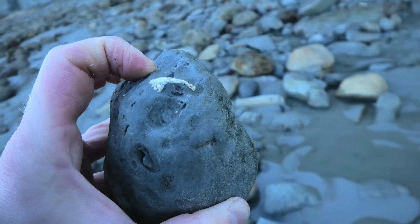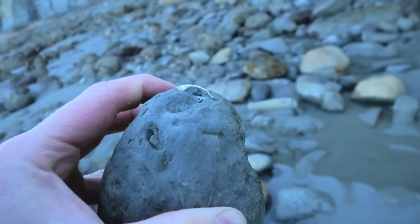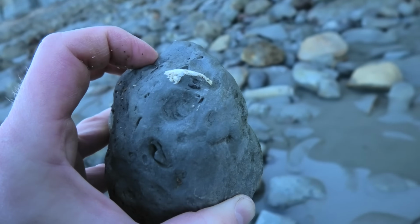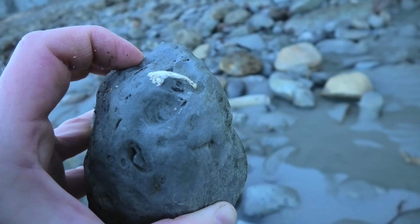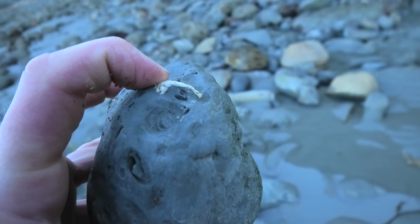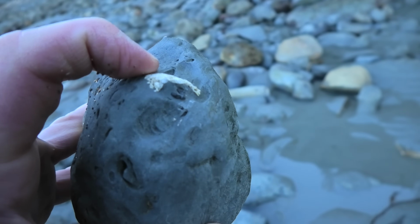Yeah, like I say, this is definitely a maybe. It could still be a crab in there. I think I saw a little bit of a crab leg sticking out. But yeah, it might be a crab leg and a shark tooth. It's very tiny. It's those three little black spots there just under that white bit.